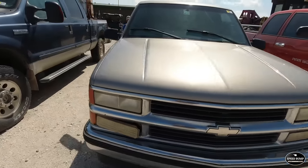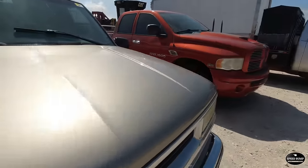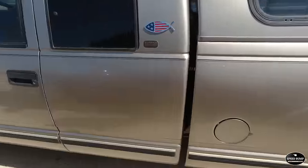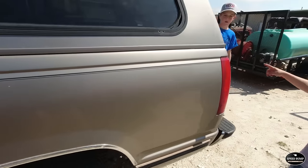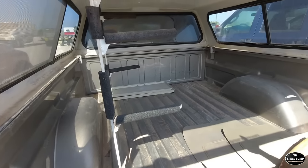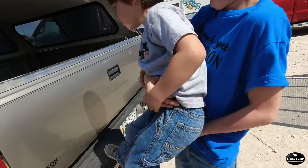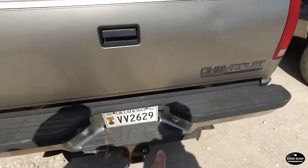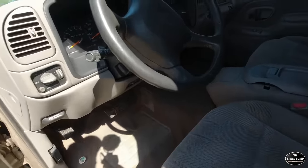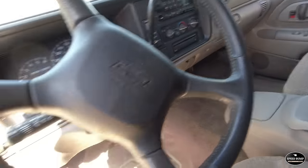Got a super clean OBS Chevy extended cab. Kind of a grandpa truck. Got the topper on it. Really clean though. I don't see any dents in it. I think they may have carried boards in there. Dad, I need to walk and I can't get up there. Crawl up there, buddy. Whoa. So last tagged in 2019, looks like. Probably been sitting a while. Really clean inside. Showing 208,000 miles. Not a bad truck.